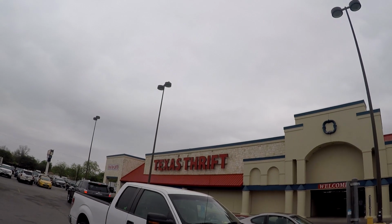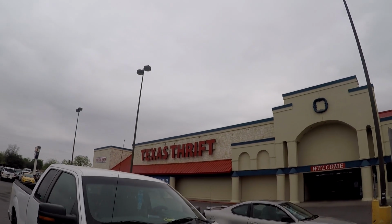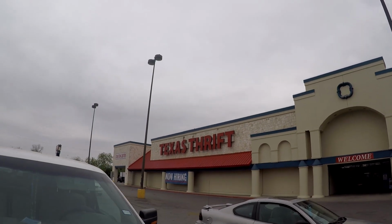We decided since we didn't get much at Prime Thrift, there was a Texas Thrift right around the corner, so we're going to check that out too.